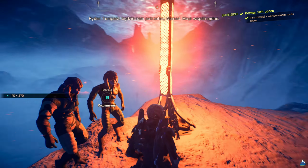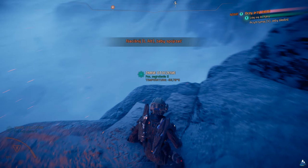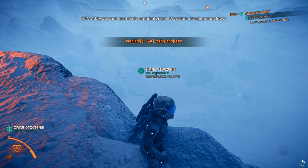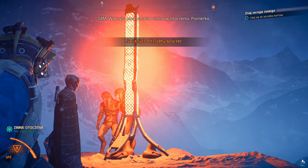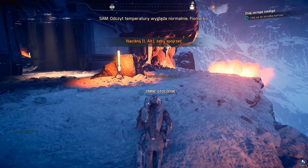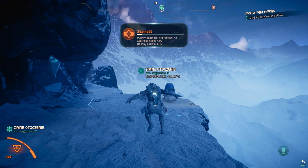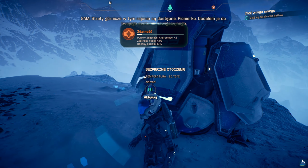Tempest, we're going to need the Nomad. My position. Deploying forward station. Good luck, Ryder. Automated protocols activated. Deploying forward station. Extreme cold is detected, Pathfinder. I'm reading a normal temperature range, Pathfinder. Mining zones in this region are available, Pathfinder. I've added them to your nav system. Life support is stable.